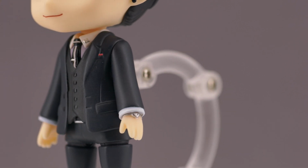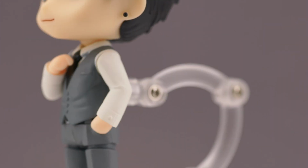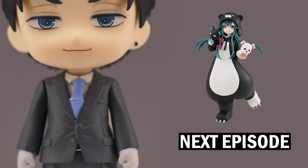Luckily you don't have to have an unlimited balance to buy him, since he costs pretty much the same as all the Nendos at release. And if you have some of the dress-up suits as well, you might get even more play value out of this release. Next time will be quite interesting when I'm reviewing my first figure from Good Smile's premium price figure lineup called Pop-Up Parade.